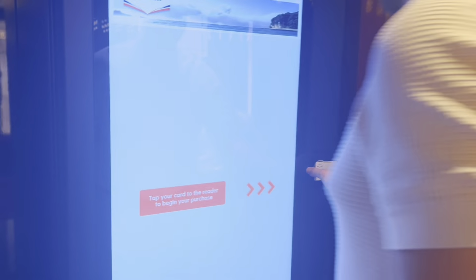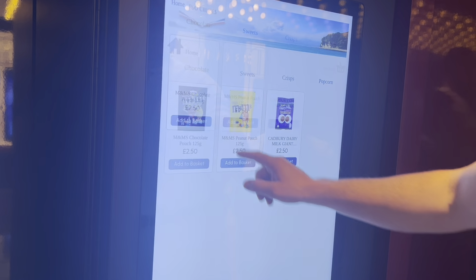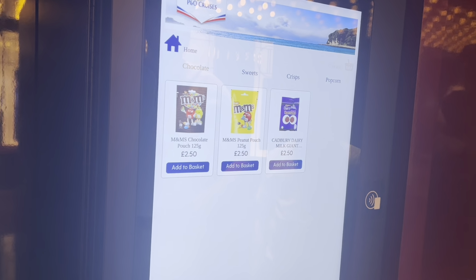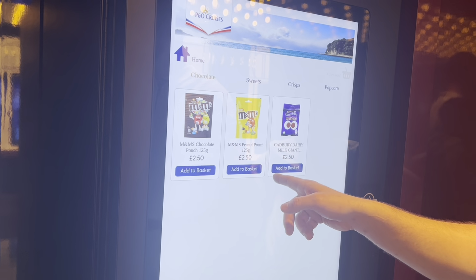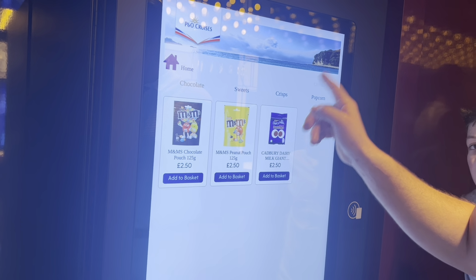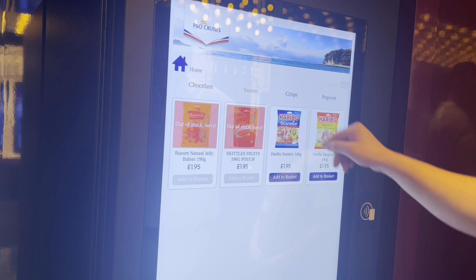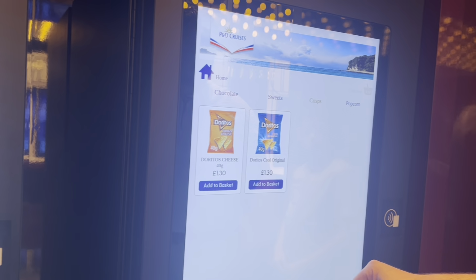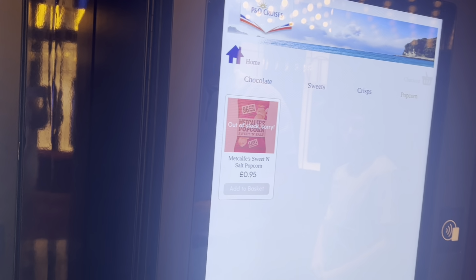Let's try this one now, because I really want to see if we can buy pick and mix from the shop. Ah, there we are. We've got chocolates. That's not a bad price either, so it's probably cheaper than cinemas back home. Definitely cheaper at the shop upstairs. I don't think it was more than £2.50. Like £1.95. That's quite cheap. £1.30 for Doritos, popcorn 95p, which is out of stock at the minute, but that's quite reasonable.